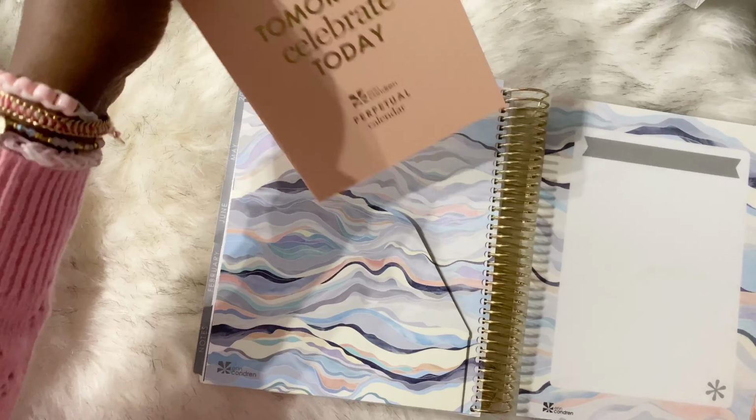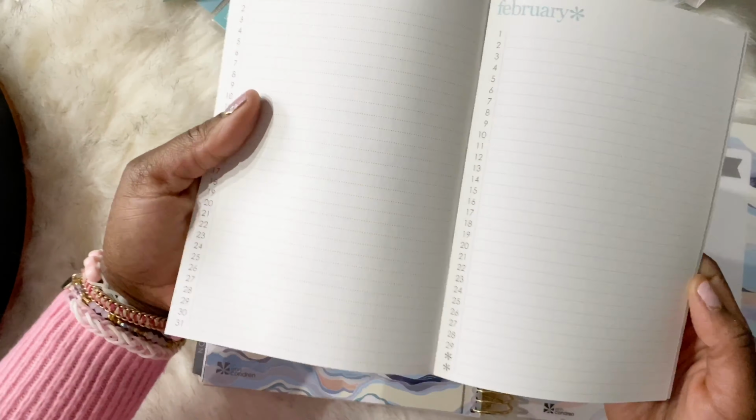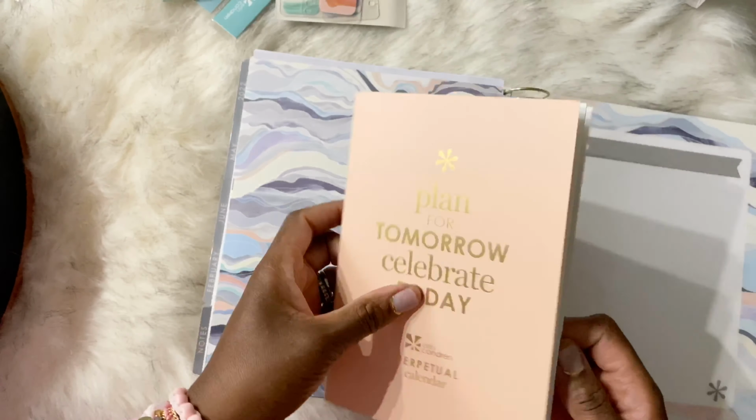And you saw this in the back. This was the perpetual calendar. It's just an undated 12-month calendar that you can use to plan ahead if you want to use that.